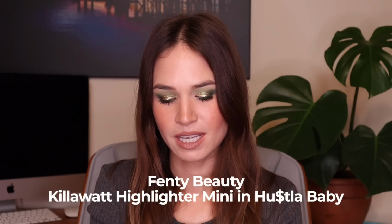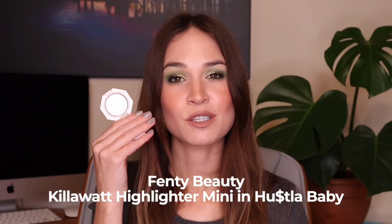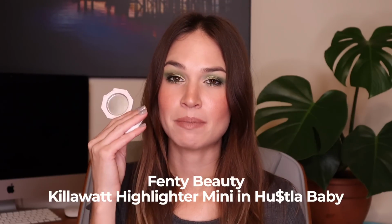I also finished off not 1, but 2 highlighters recently. This first one is the Fenty Beauty Hustle Baby. This is the Killawatt highlighter. This was a mini that came in the Bomb Baby set. So beautiful. It was like a light gold shade.